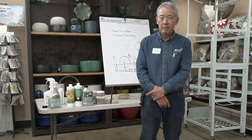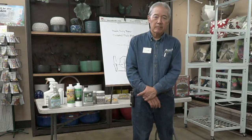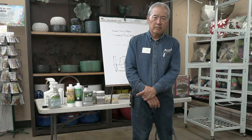Following up on the pruning question, would a molasses in water mixture be a good measure against die-off from pruning?